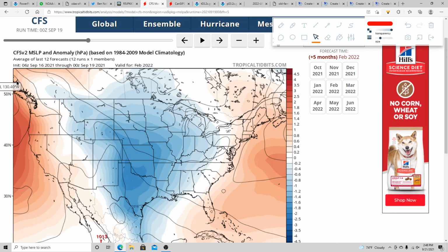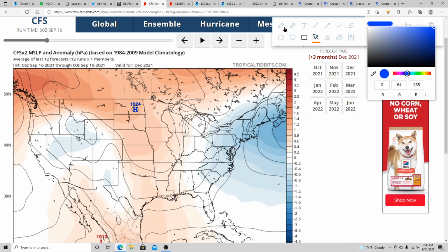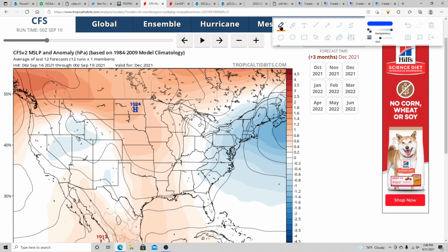Let's look at some weather models here, and we're going to start off with December for the CFS model. And then again, things can change here. Now, the CFS updates at least a couple times a day, I should say. And if the CFS model is correct, this is a really good setup for the winter. Now, this is your MSLP anomalies.